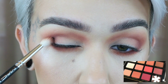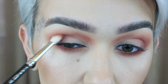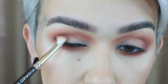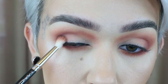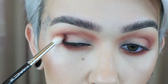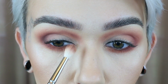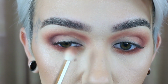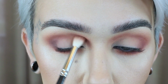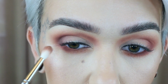Now I'm going to take Chocolate Dipped on the MAC 221 and I'm going to place this on the very outer corner here. And I'm not bringing this upwards. It's going to stay tucked down right here. So place the brush and just kind of wiggle it. Don't go in big circles. And the excess right up here. Do a very light hand. And of course you can go back with that Tom Ford brush and blend it out.